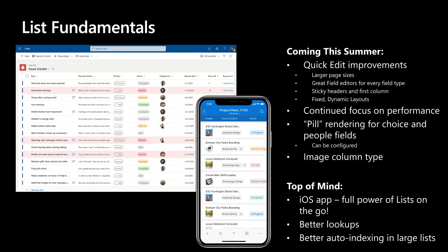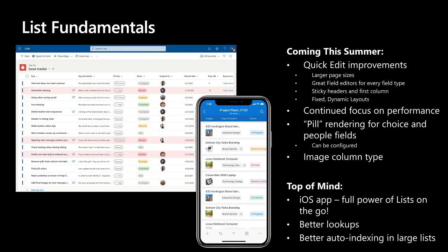If you are at home working inside of a spreadsheet in Excel, you're going to be at home working inside of Grid in lists. Another thing that's coming down the line this summer is the ability to create image column types, so you can upload images directly from your computer to your list without having to worry about uploading them to another library and linking them in later.